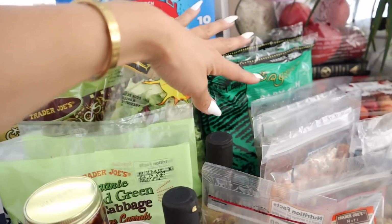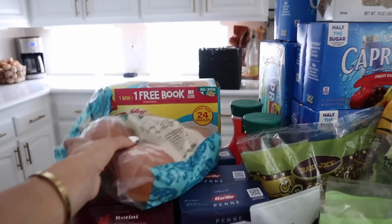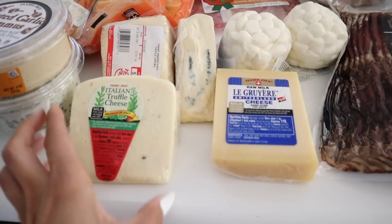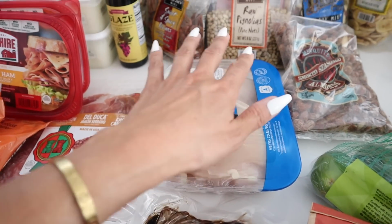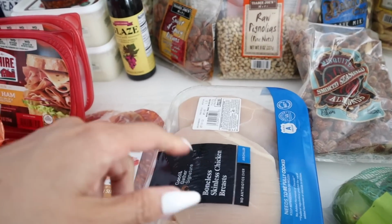So we picked up a bunch of lettuce and some spinach. I also got some Eggos for the kids, a bunch of juice. We have kids in and out of the house all the time. We got some delicious cheeses. I have 4 new recipes I'm going to be working on today, so a lot of this is for that. I need to get this chicken into my Instant Pot because I'm going to shred that up and use it for 2 other recipes this week.